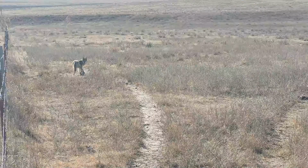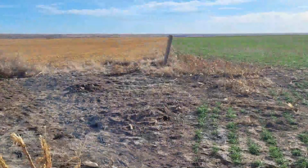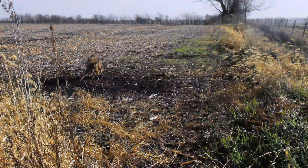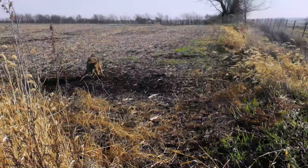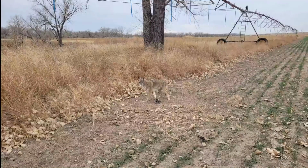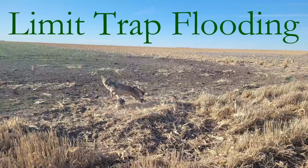So catching coyotes in numbers, it takes planning. It takes having ground that we can get on. I would say this, having 20 sections of ground would be a good starting point for getting big numbers. Just put yourself on as much ground as you can. The next thing I will say for most scenarios is 3 weeks in an area, you pretty much have taken the cream.